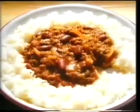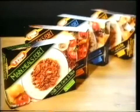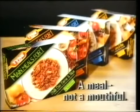We asked people to test new Tyne brand frozen main meals for one. I was pleasantly surprised at the amount, actually, in the meal itself, and so was the family. Spaghetti bolognese was as good as any spaghetti I've had, I think, anywhere, really. I have to agree with him. It really was excellent. They all look good on the plate. Good balance of both meat and vegetables, herbs and spices. The quantity and the quality of it for 99 pence is very good value. New Tyne brand main meals for one. They're a meal, not a mouthful.